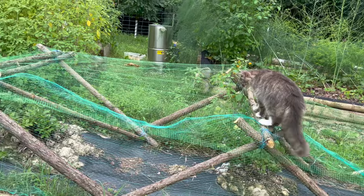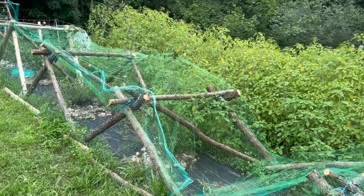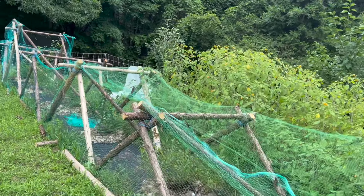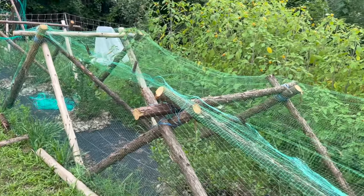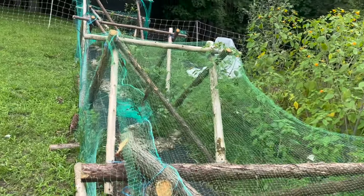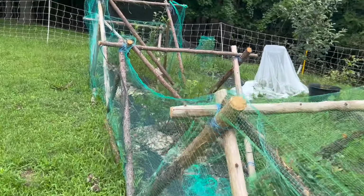Apparently I have nothing to worry about. The one thing when you're farming and trying to do everything on the cheap is you got to come up with some really good ideas. This one worked for me. I'm pretty happy with it. The blueberries are doing really well in it.